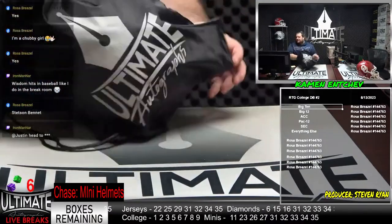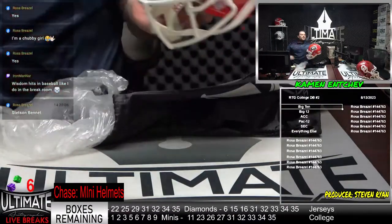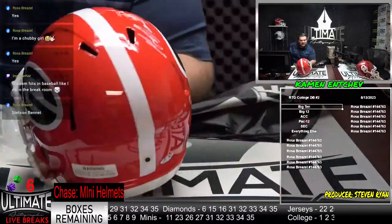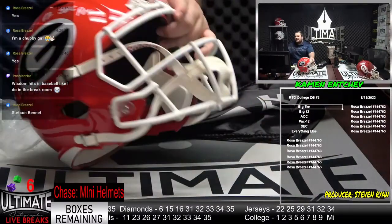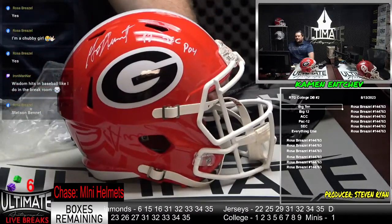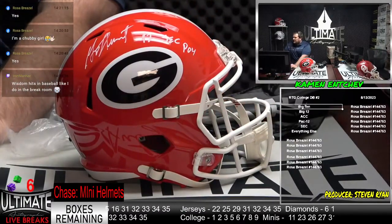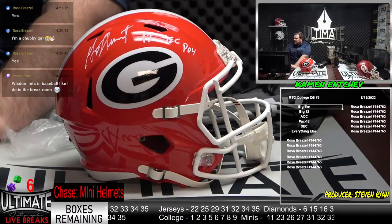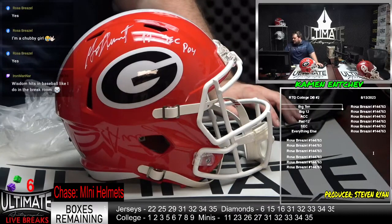Well, how about that? Rhodes is a Georgia Bulldog. How about another Georgia Bulldog running back? Garrison Hurst, the 1992 SEC Player of the Year. Beautiful full-size rep for the Bulldogs. Pro Bowl running back for the Niners. Garrison Hurst. Okay, Rosa, we see you. Nicely done on a Georgia Bulldog.